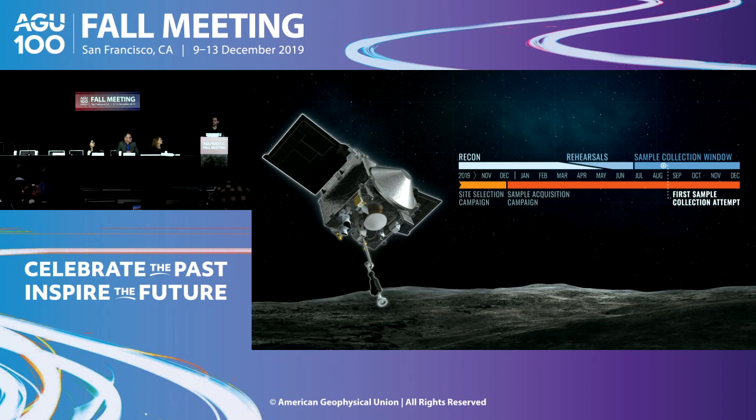Later in the spring, we're going to conduct a series of 2 rehearsals. The first rehearsal will take us down through the tag sequence to a distance of about 50 meters from the surface. The second will take us down to a distance of about 25 meters.